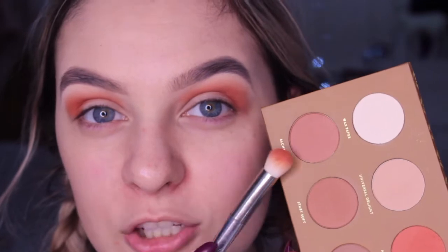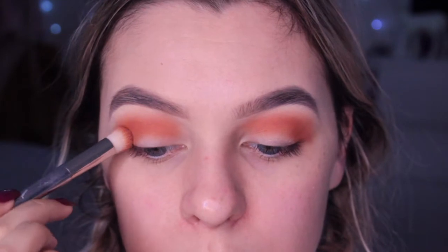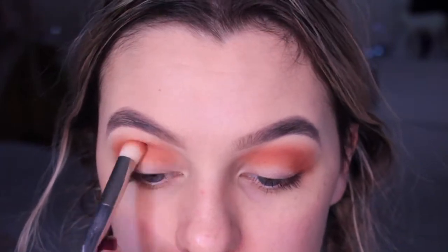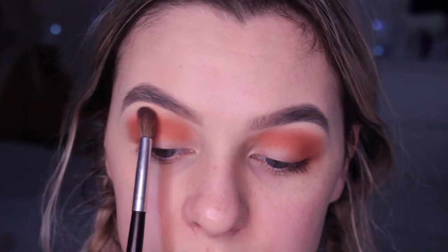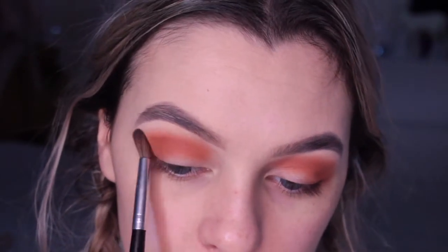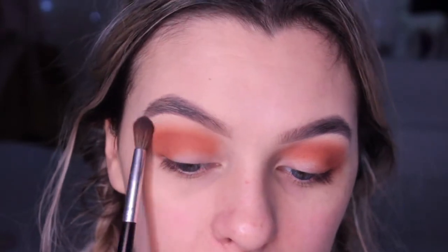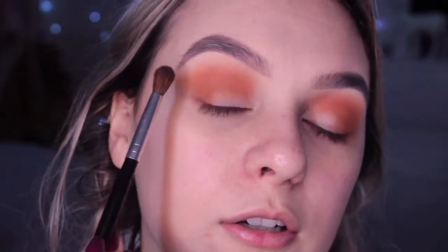And I'm going to use a tiny bit of this shade here, which is called Alchemy, which is like a deeper kind of red toned brown colour. I'm just going to use the same brush and pack this on top just to deepen it a tiny bit. And then I'm going to use a blending brush and just buff out these edges with no product on. And because we put that matte creamy colour down first, it will kind of buff into that colour and create a nice blend.